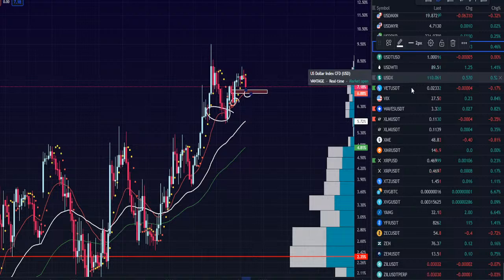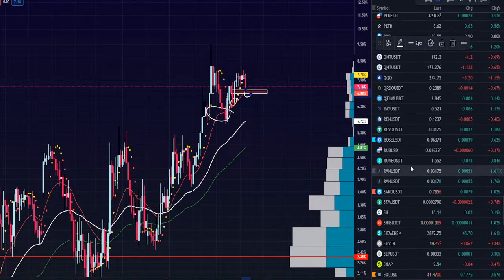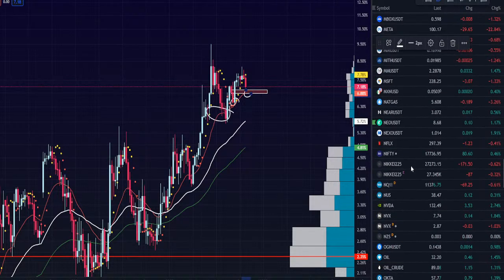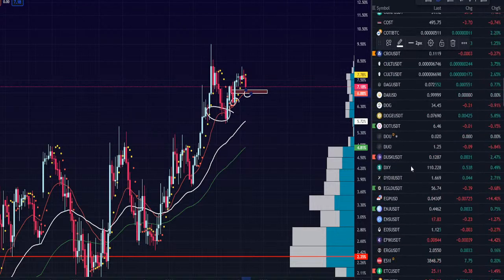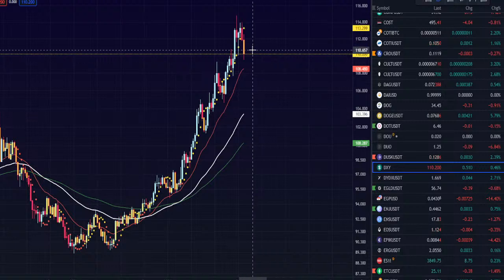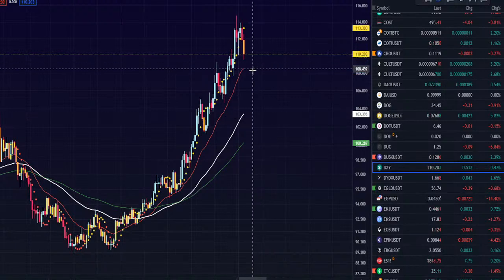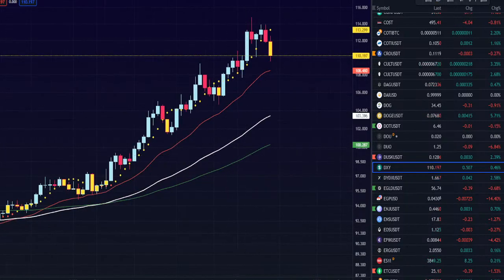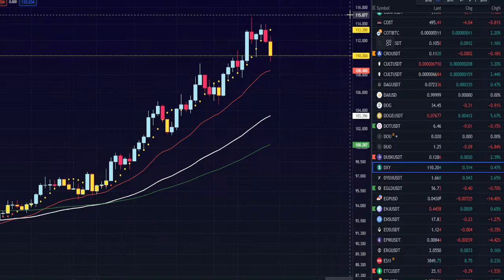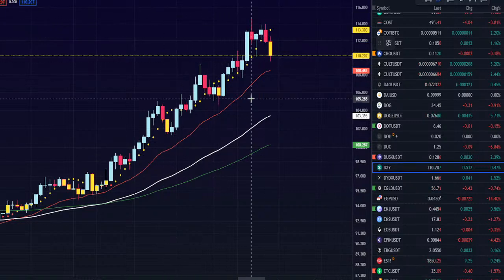Okay, so let's continue with the dollar. I mean, for the stock market, because I'm going to start with the stock market. Right now, of course, we saw this pullback for the dollar. Okay, let me show you this. The trend is your friend, right? Well, the trend is your friend. So the trend is to where? To the upside.